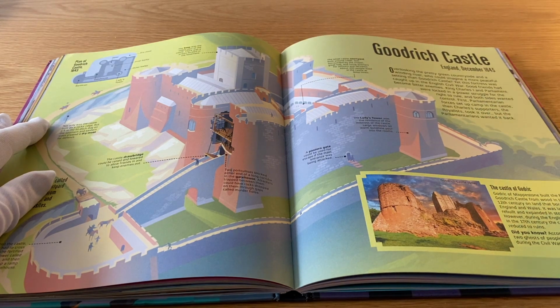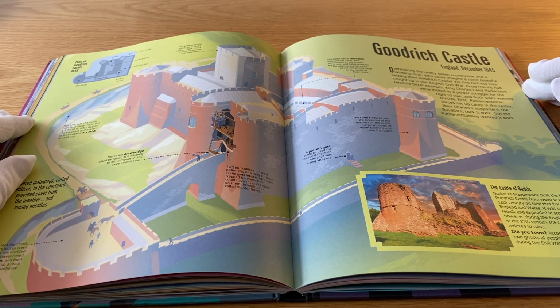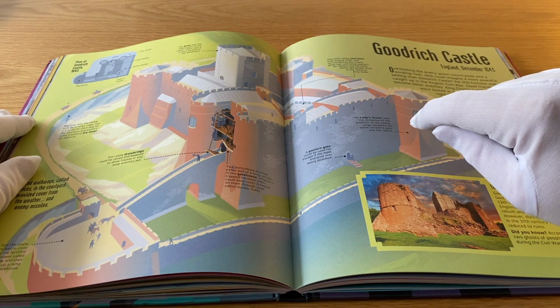The Castle of Goodrich. According to legend, 2 ghosts of people who died during the Civil War haunt the castle. So if you want to go ghost hunting, go check out Goodrich Castle. A postern gate could be used for escape, but the main entrance was being attacked. This little door. The Lady's Tower was the residence of the mistress of the castle.